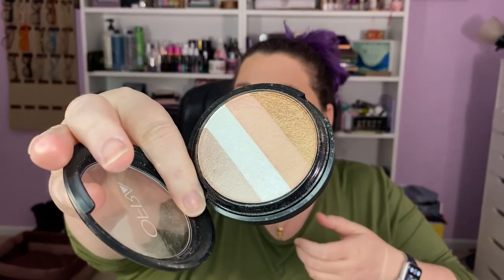Here's an Ofra Illuminating Blush Stripes. I can't wear like two of the shades. See those at the bottom? But the top two I can sort of mix a little bit. Why would you need a product that you can't actually wear? Because there she is. I can mix those two top shades there. It's pretty. All right.